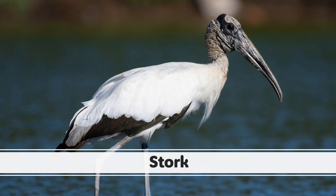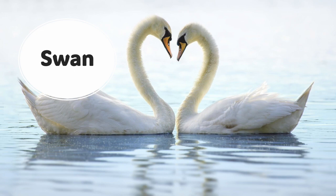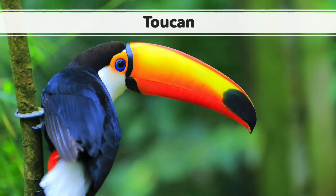Stork. Stork. This cute fella is called a swallow. Swallow. These are swans. Swans. Boys and girls, this bird is called a toucan, or some people will say a toucan. They love fruit. Toucan.